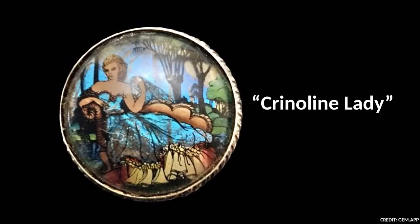Now, morpho butterfly jewelry did continue to evolve, and a less expensive way to mass produce it was by painting parts of the glass and then having this adhered over top of the butterfly wing.